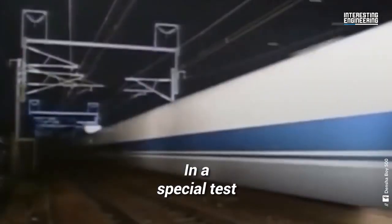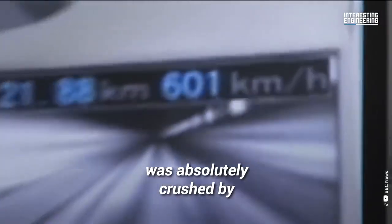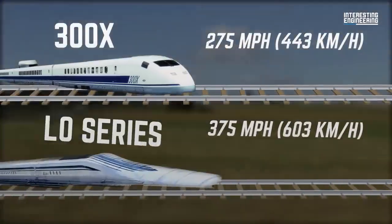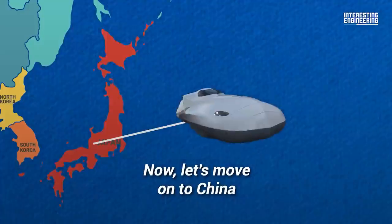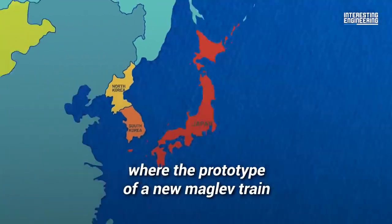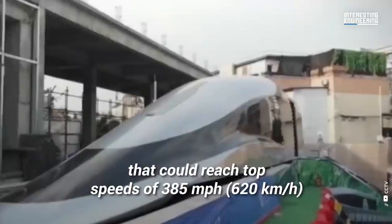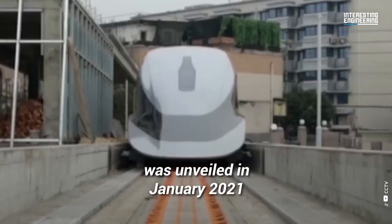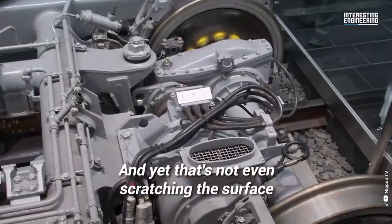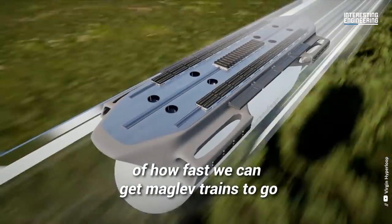In a special test, the speed record of 275 miles per hour for the 300X was absolutely crushed by the L0 series peak speed of 375 miles per hour. Now let's move on to China, where the prototype of a new maglev train that could reach top speeds of 385 miles per hour was unveiled in January 2021. And yet that's not even scratching the surface of how fast we can get maglev trains to go.